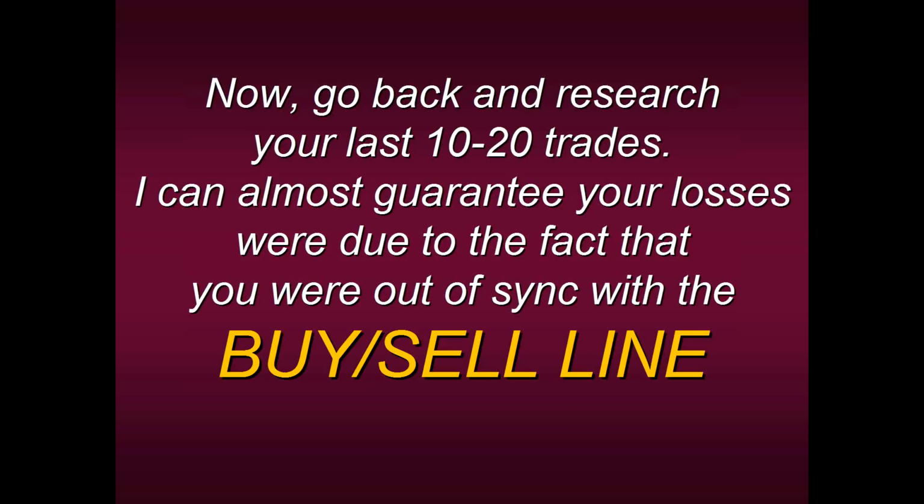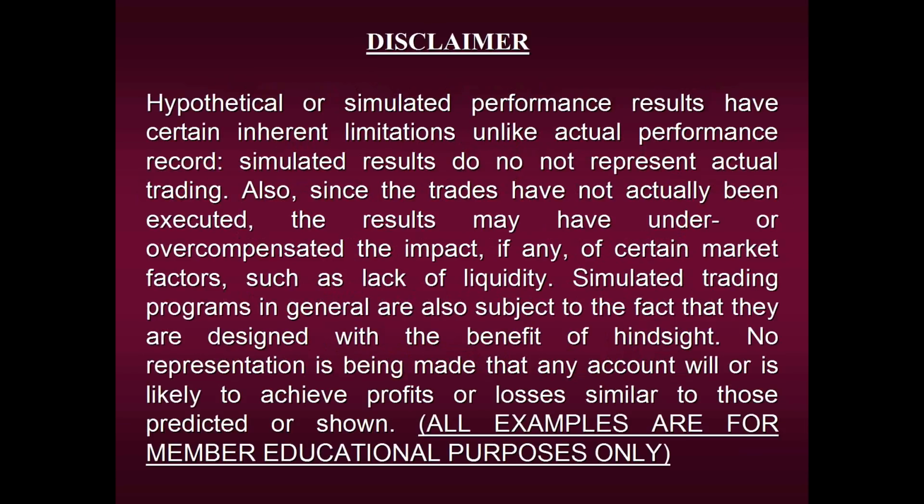Now, we're going to do something a little bit different. I'm going to ask you to look at our disclaimer here because I'm going to show you a lot of performance results from very current or recent charts going back the last three or four months in stocks. We're just going to mainly look at stocks because most of our attendees here are stock traders.